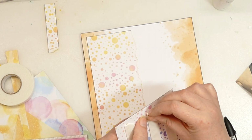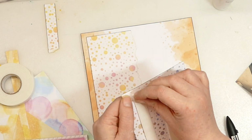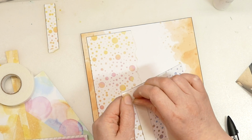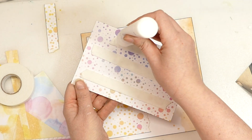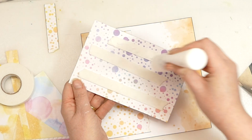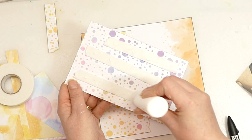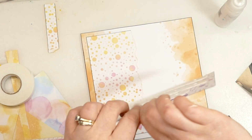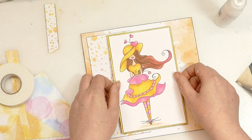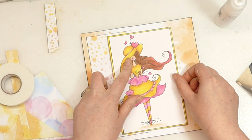Okay. So, oops. I'm going to pop a bit of glue on top of it as well, and that just helps to give me a little bit of wiggle room, so that if I don't get it down completely straight away, it's okay. We have a little bit of time just to get it how we like it.